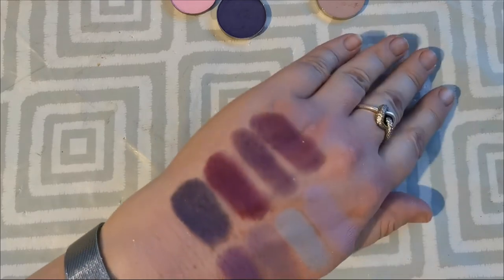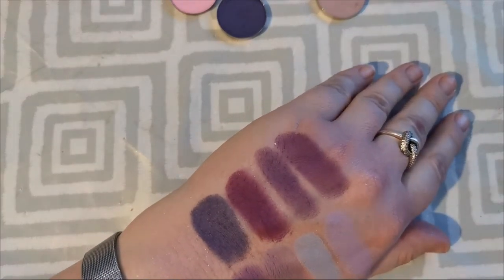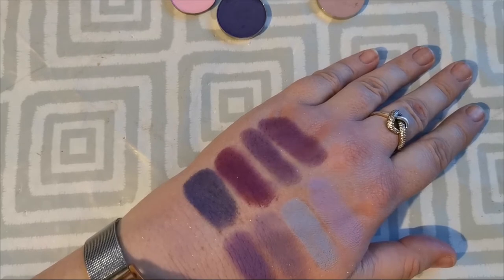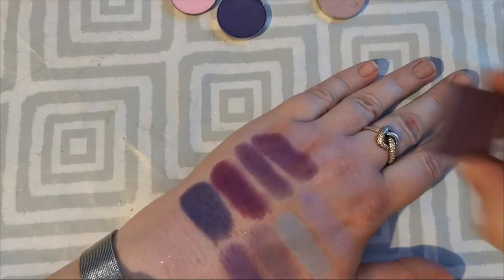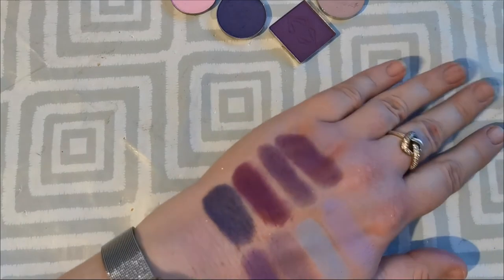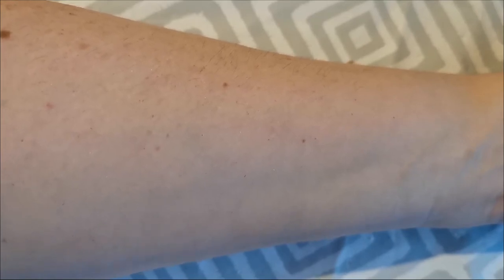Okay, is that it? Oh, this is so hard. I've got a couple of deep shades. I'm also going to put Nightcall, which is this one here from Lethal Cosmetics, in the maybe pile, and pop the others aside. Okay, so slight change here because I want to do them up my arm.